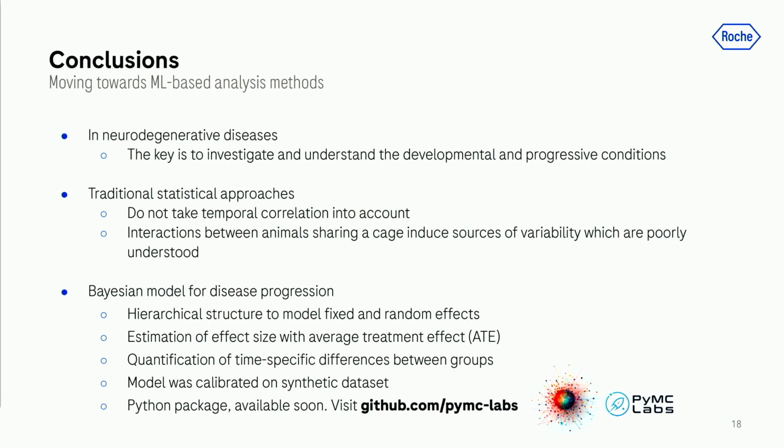All right, so to conclude, in neurodegenerative diseases, as I mentioned earlier, the key is to understand disease progression. And I tried to convince you that statistical approaches do not take into account factors, for example, like the temporal correlation. As I said, one can use standard linear mixed models to say, well, animals come from the same cage, or this data comes from the same week, and by adding these covariates, we can try to regress those factors out. But the interactions between the animals are poorly understood if we follow that path.